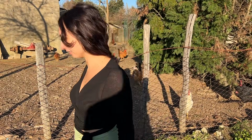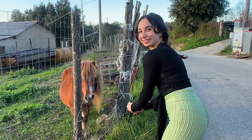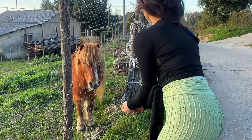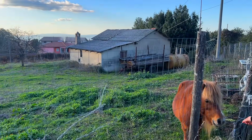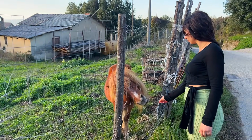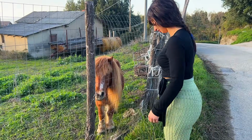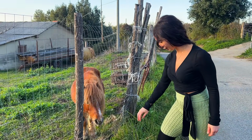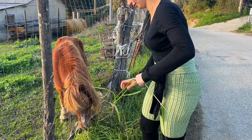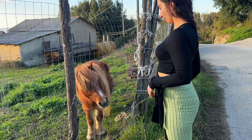Bello il gatto. When I was a child, I had a dream of adopting a horse, and I work hard every day towards this dream. To be honest, I don't even know how to ride a horse, so my dream is just to spend some time with them because for me they are very special animals.